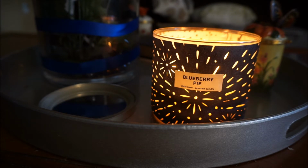This is a candle review on the new blueberry pie candle from Bath & Body Works that just came out for this summer 2019.